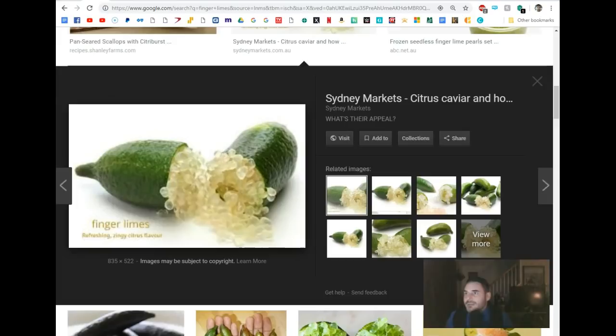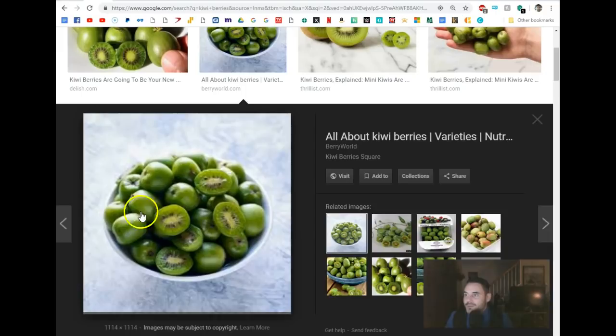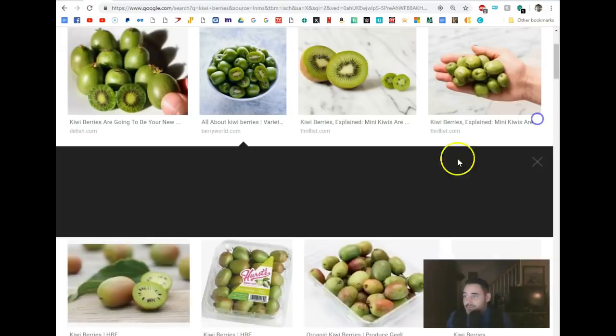Alright, how about kiwi berries? Look at this. These are little itty-bitty kiwis. But they're berries. Look, there's no fuzz on it or anything, but the inside looks just like a kiwi. Now, these things have always been around. Kiwi berries? Please.